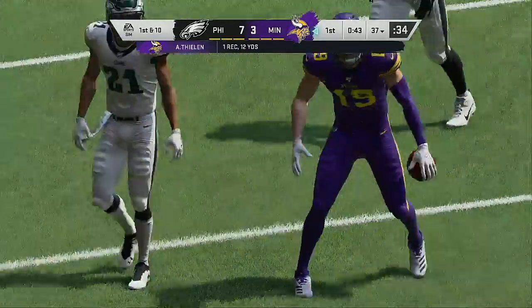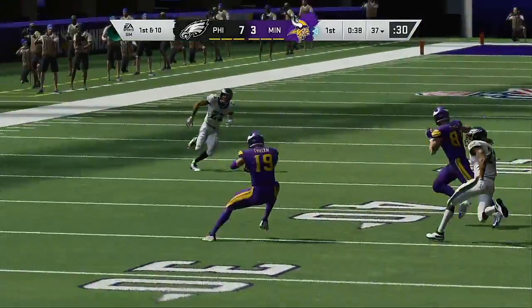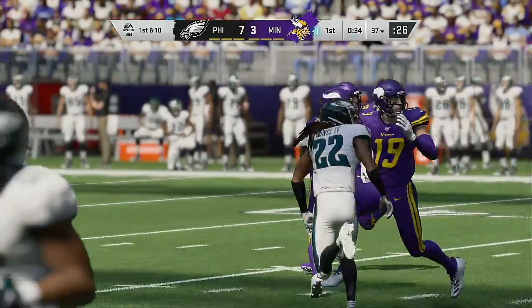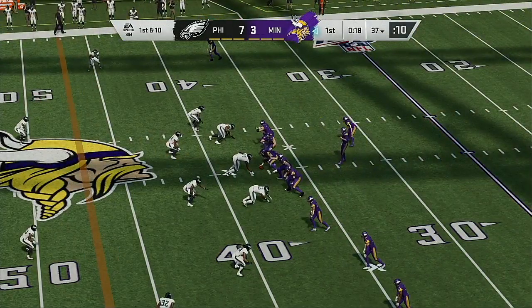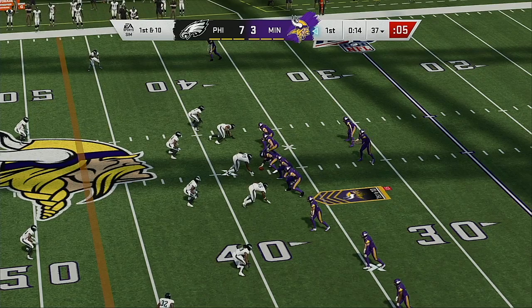Super toe. 12 yards there. First down, Vikings. That was a nicely run slant route, and what the receiver's trying to do is make the defender think he's going upfield for a deeper route and then breaks it off, usually after about 3 to 4 steps, and cuts towards the middle of the field.